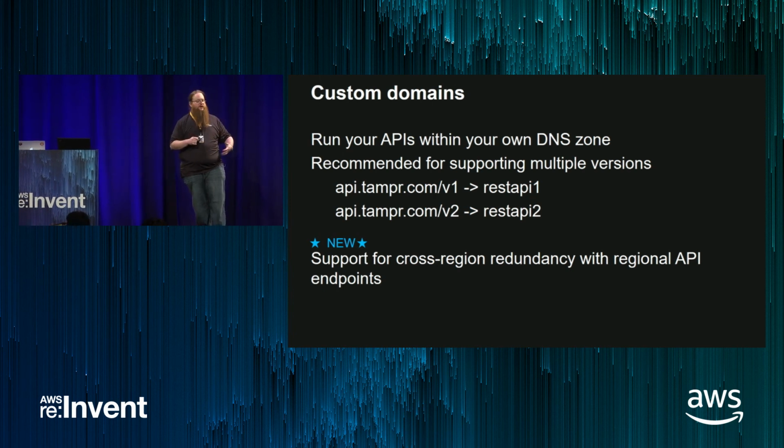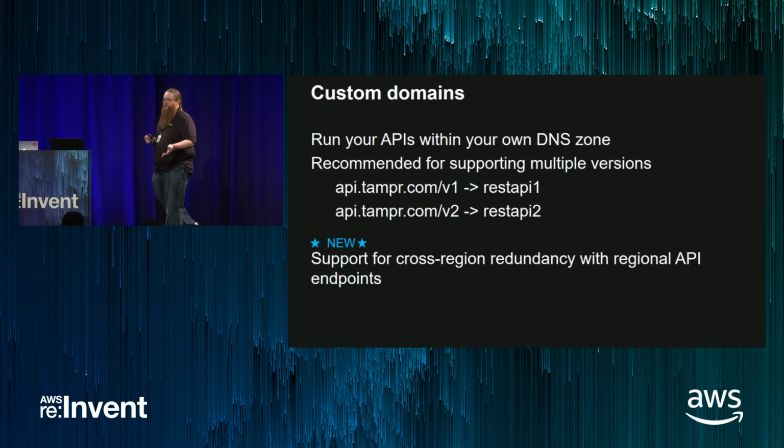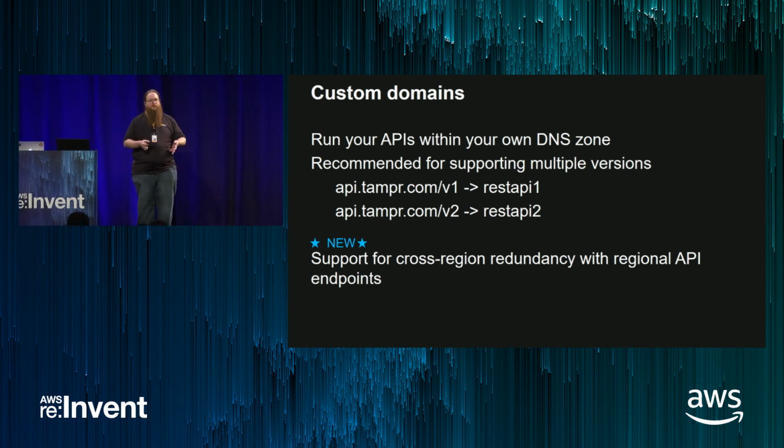So you can set up, for instance, api.tampr.com/v1 to go to the v1 version of your REST API, and api.tampr.com/v2 to go to your v2 API. And with the launch of regional API endpoints, now there's no longer a restriction, so you can create the same custom domain in multiple regions, which allows you to do either failover or active-active multi-region redundancy. And there's actually a workshop focused solely on this topic. If you don't have time to do that while you're at re:Invent, the materials will be available later, so do check that out if you're interested.